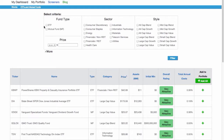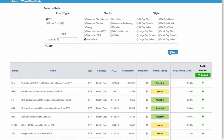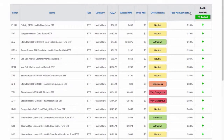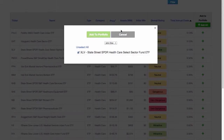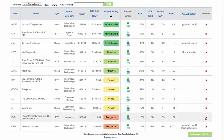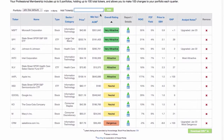By clicking on the ETFs and mutual funds heading in the blue bar, you can enter in your specific criteria for the fund you wish to add to your portfolio, whether it is a fund of a certain style, particular market cap of holdings, or sector preference. In addition, our total annual cost column allows you to compare funds and pick the one that won't cost you everything in your returns. Now that we've cleaned up your portfolio a bit to include more attractive investments, let's go through some other ways you can manage your portfolio with New Constructs' research.